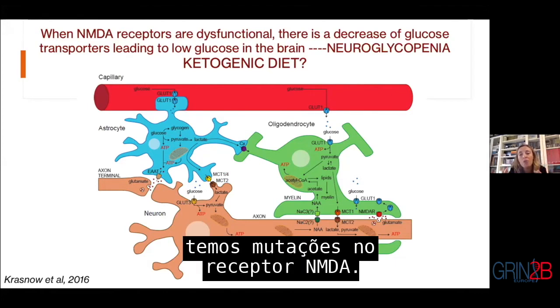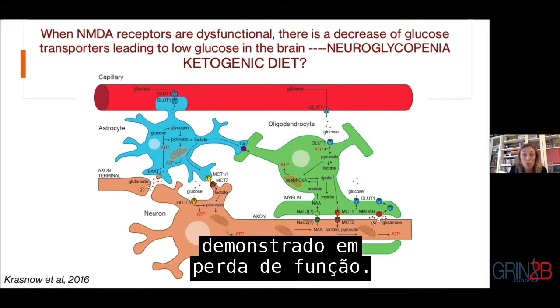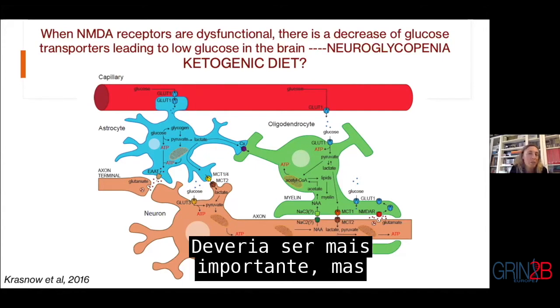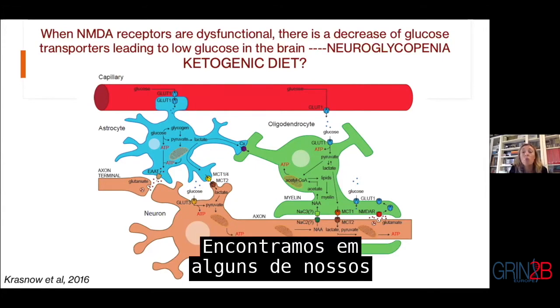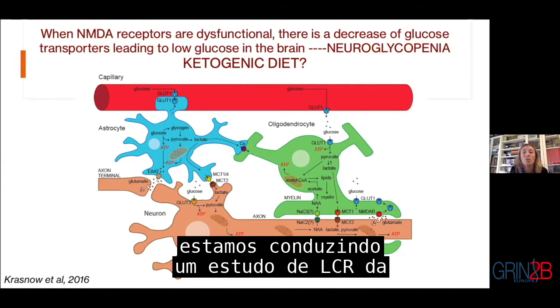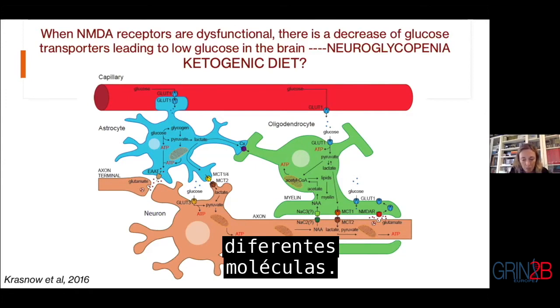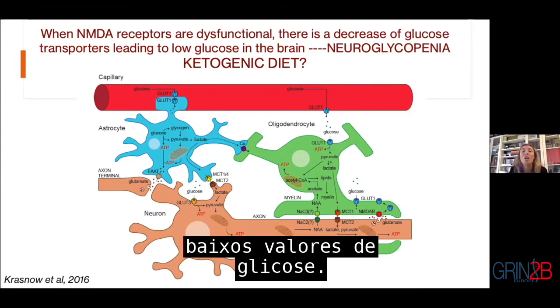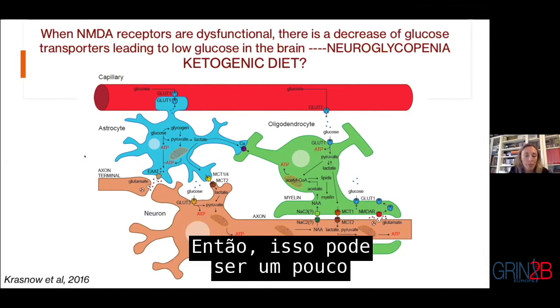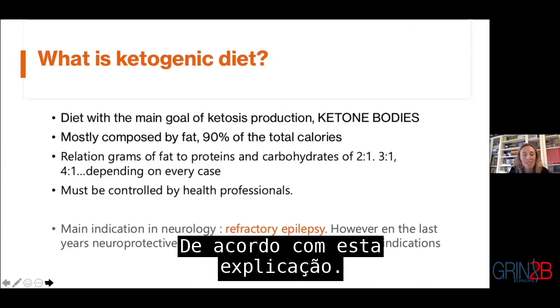Theoretically, this should be more important in NMDA receptor mutations, in particular loss of function, but I really don't know if this is true; it has not been demonstrated. We have found in some of our patients with GRIN pathies, and we are conducting a study of the CSF, with lumbar puncture, to analyze different molecules in the CSF, low values of glucose in some of them. So this can be a little bit true, according to this explanation.